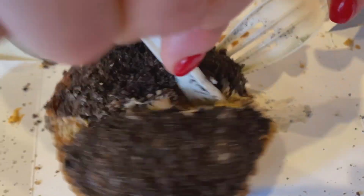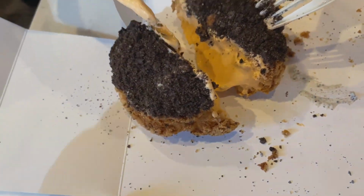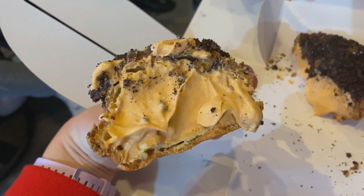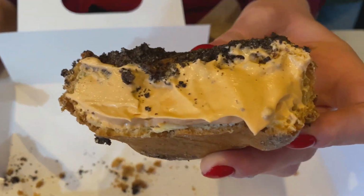Wow, look at the colours here. Oh my god. That looks insane. Wow, how fat is it? Jesus, look at that. That's just crazy. Squeeze it a little bit.